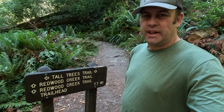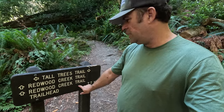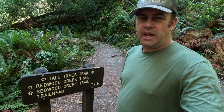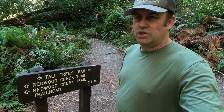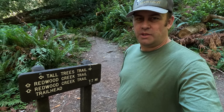Our backpacking trip started, of course, at Tall Trees Grove Trailhead. And right here, we're hiking to the Redwood Creek Trailhead, which is 7.7 miles from this spot. But we're not rushing it. Today, our goal is to get to Bond Creek to set up our camp at the junction of Redwood Creek and Bond Creek, somewhere around there. So we're taking it slow, enjoying the trees, and right now we're going to take a quick lunch break before we make our way down to Redwood Creek.